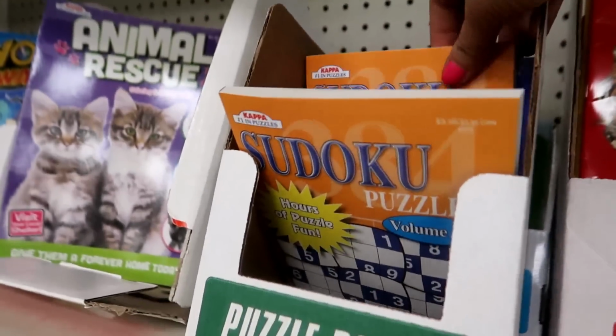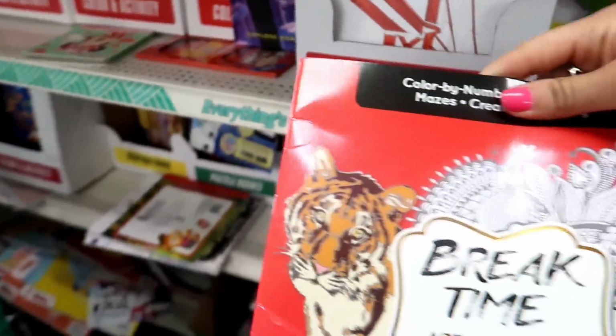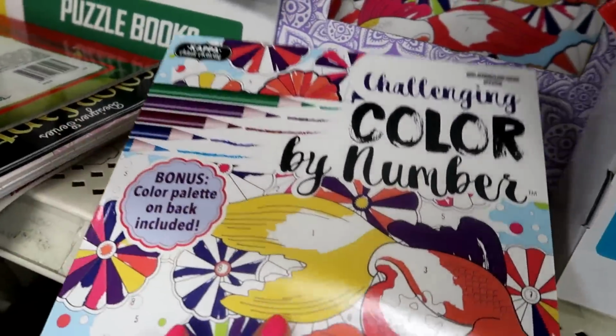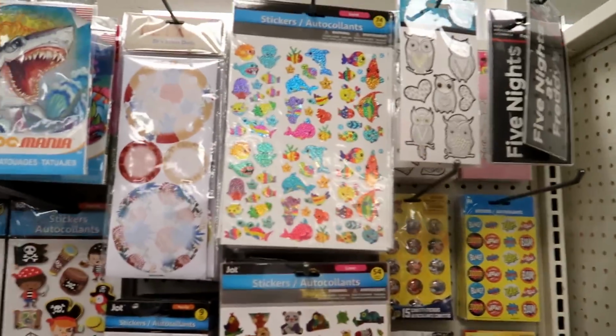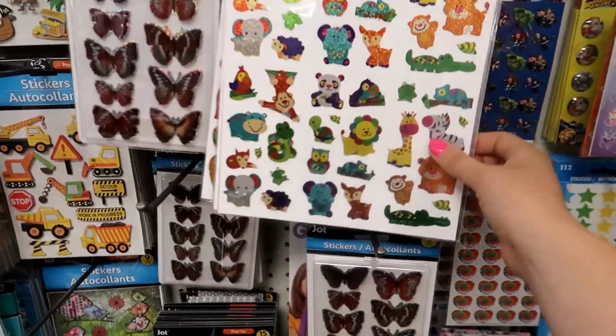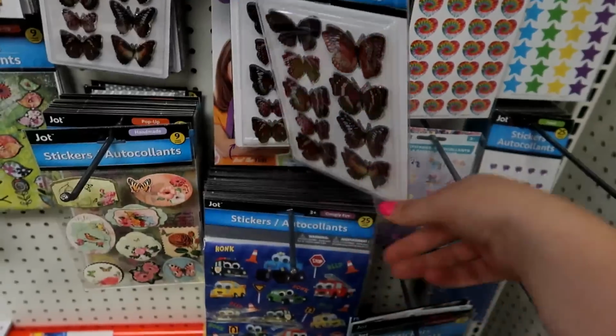Okay, so I'm not going to go too in-depth talking about what I'm looking at here because I talk a lot about it in the haul, but I'm just looking for activities for my cousins at my brother's wedding. I'm making them little goodie bags just to keep them occupied, and the dollar store really has such fun little crafts and stickers and just art supplies that are so fun for kids.